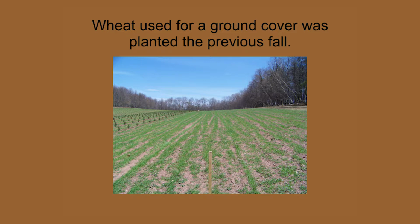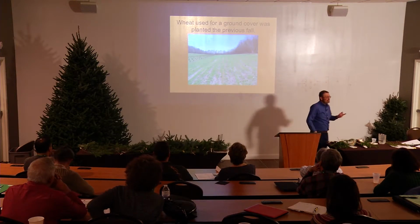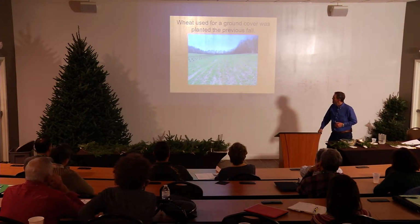That's the following spring. This is what the wheat looks like. That was wheat the following spring. The deer had a field day in there over the winter, eating all that wheat coming up.